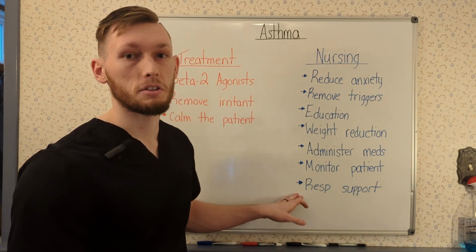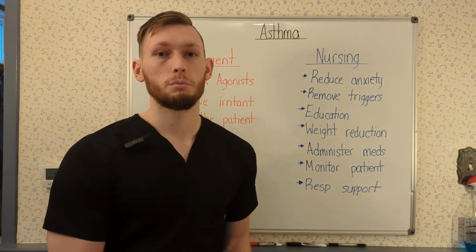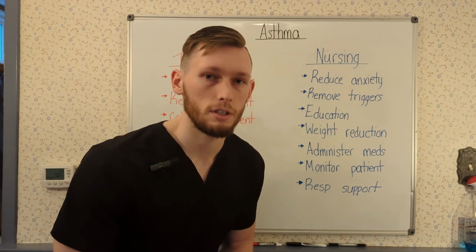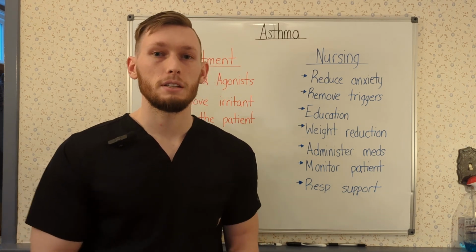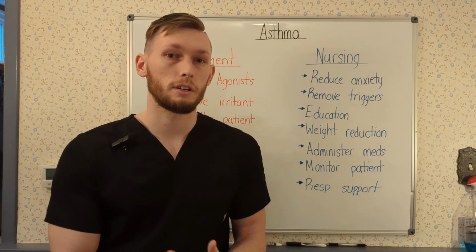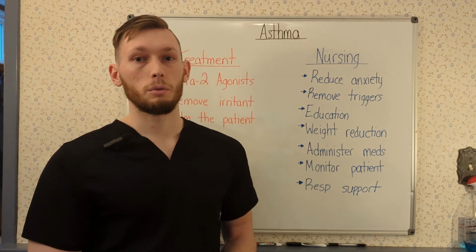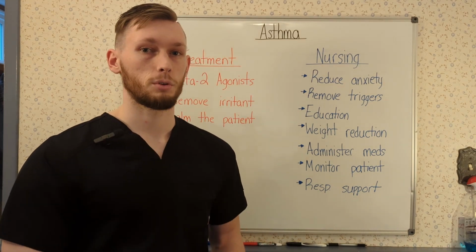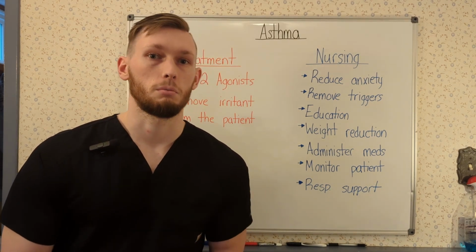And then finally, respiratory support. If it's progressing to the point where it's really bad, we want to start with the smaller, more simple respiratory support. Get that patient to an easier breathing position, give them some oxygen if they need it. But if it progresses too far, they may need respiratory support via an ambu bag mask, or they could need intubation. So we want to start small early, before we need to progress to those more urgent respiratory support steps. But know what you need to be doing as the nurse. If they can't breathe, we're going to start breathing for them. So we need to be watching for those as well.